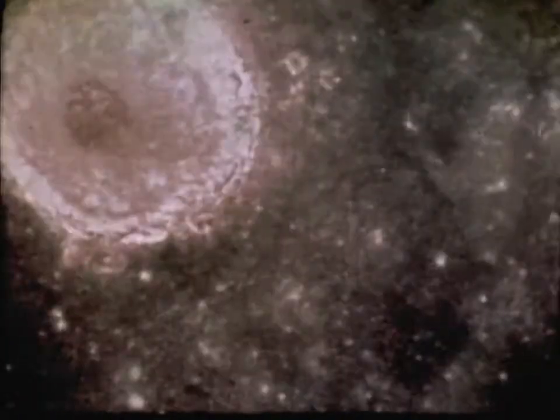Houston, Houston, Charlie Brown. They're down there among the rocks, mumbling about the boulders and things right now. 8 miles above the surface, 35,000 feet over the ancient hills.